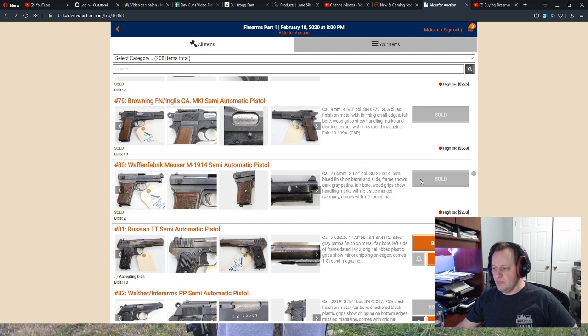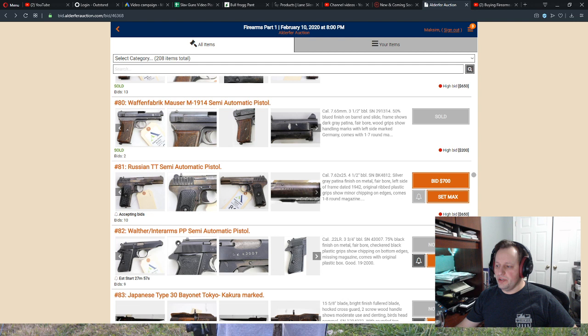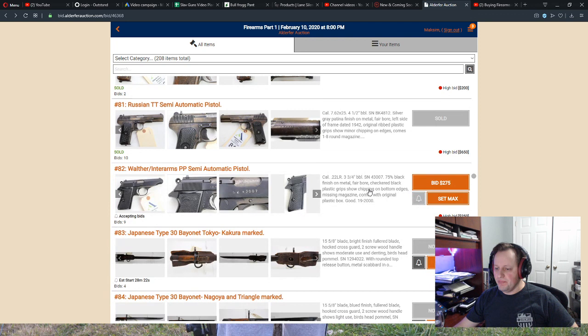Okay, that was quick. Okay, Russian Tokarev, 650. Is it really going to sell for 650? I'm going to be shocked if it sells for 650, because last auction, this same type of gun went for 800 plus. Wow, somebody bought it for 650. Good for them.